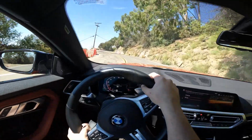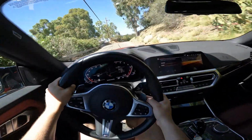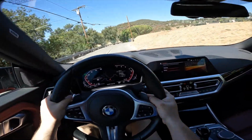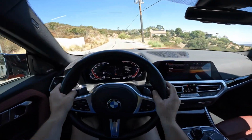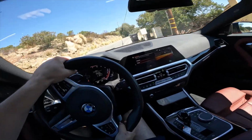Of course, we've got space in the rear. It is pretty small back there, mostly going to be used for groceries, but if you've got kids or smaller passengers, they can fit. My girlfriend actually fit back there. She's 5'3" and there wasn't any problem whatsoever. But if you're a full-size adult male, you're not fitting back there. It's not the most comfortable.